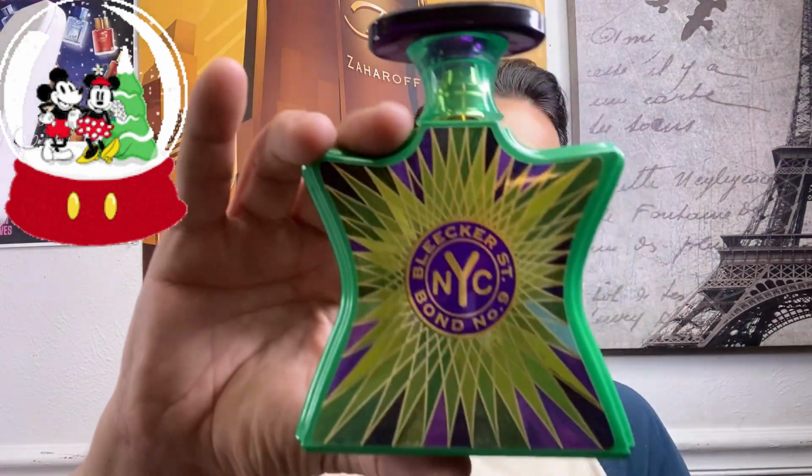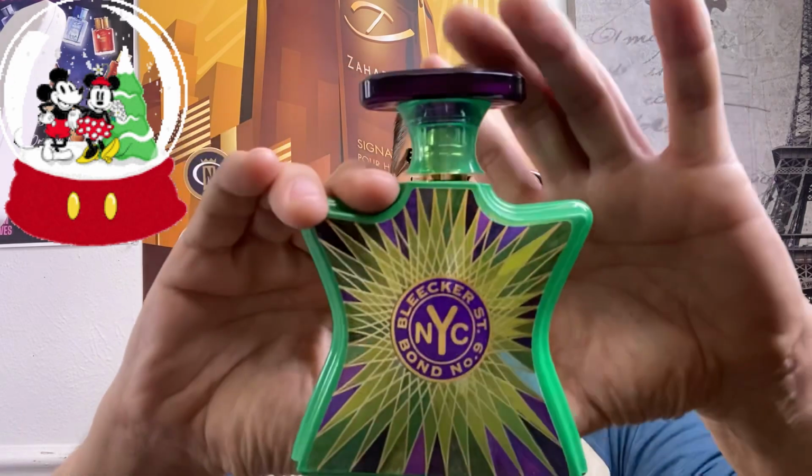It's the perfect fragrance for an office environment because it's so non-offensive and it's so gorgeous and lovely. It's a very elegant fragrance. That's right. It's Bleecker Street from Bond number 9. One of my favorite pickups of this year.